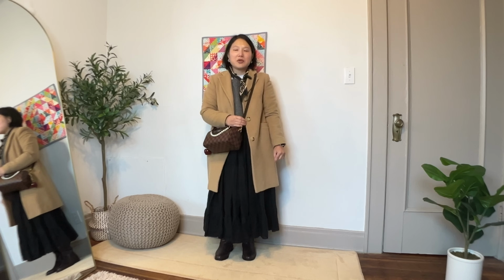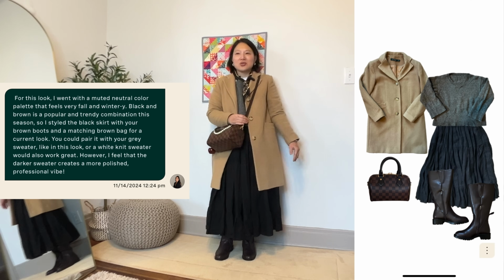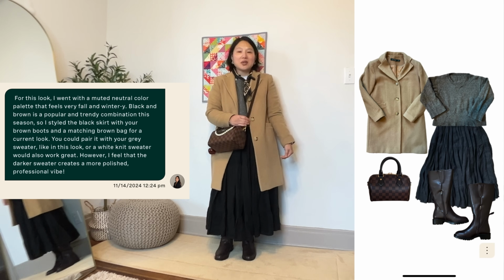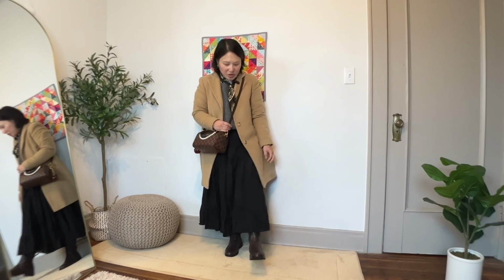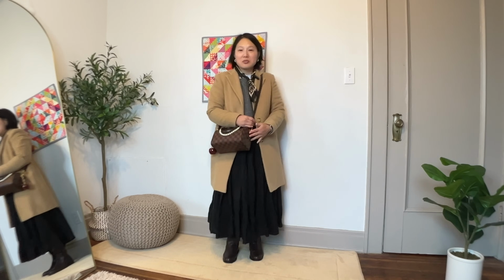So for this week's request, I had asked Marie to give me some ideas on styling my dresses and skirts for winter, because that is something that I really struggle with. I always tend to just go for jeans or pants. So for this particular outfit, she had said that brown and black is a trending color combination. So she went with this black refashioned linen skirt that I have and put it with these chocolate brown boots that I got from Amazon, along with the chocolate brown bag.